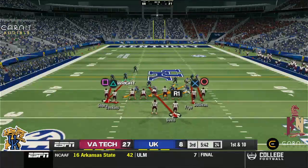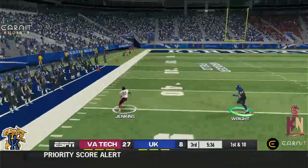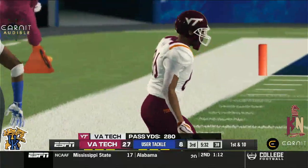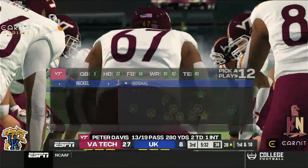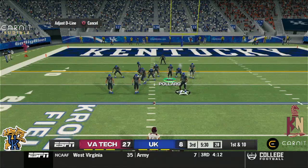Take four. Pulls it in, and he could score. He's tackled at the 20-yard line. He takes the first down. So let's see how the defense responds now. It's first down and 10.